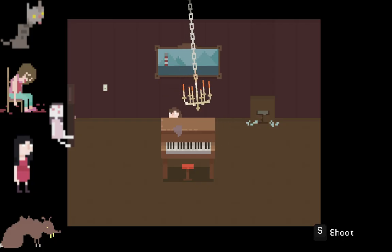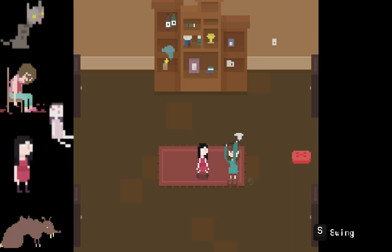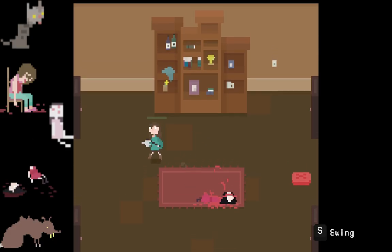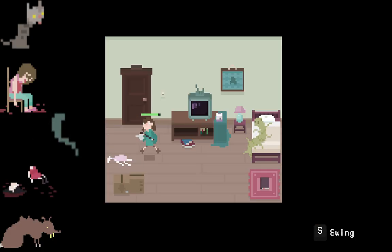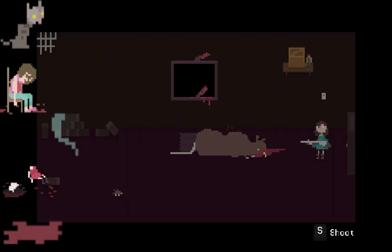By now, Melody must be on her way to the music room. Find her, and kill her. This will mark off the third family member. Then, use the axe to also kill Dolly, marking off the fourth family member. And lastly, shoot the rat to mark off the fifth and last family member.